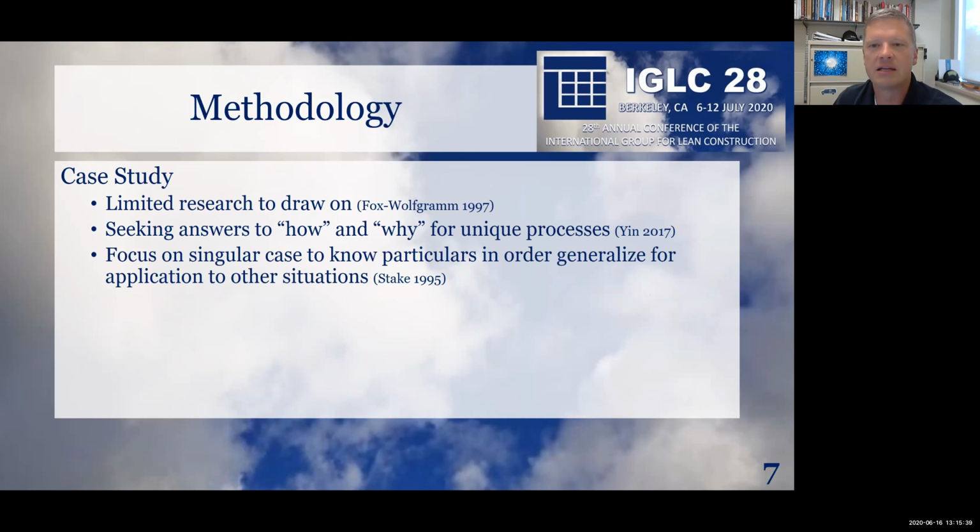So the methodology selected for this project is a case study, which is good for this application where there are not a bunch of different examples, a sample to go to check. There is limited research to draw on, and no other literature about residential applications, so this is new territory for IPD application.